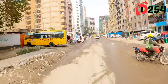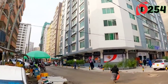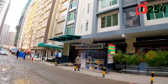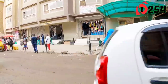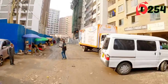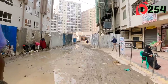Wow. In 5 years' time, Eastleigh will totally change, because the roads are so pathetic. The roads are so bad. But they are going to be constructed. Once the immediate construction is over, the roads are going to be constructed too, because these roads have been spoiled by the big trucks, especially the trucks that brought the materials.